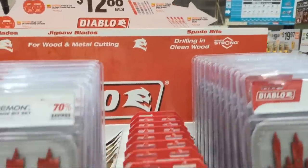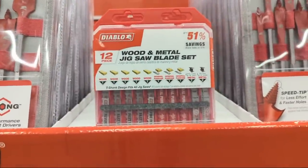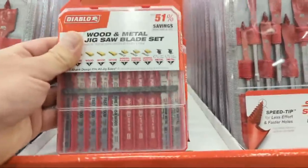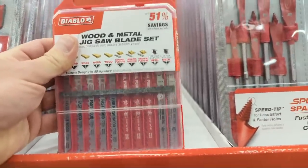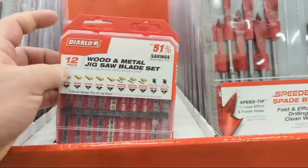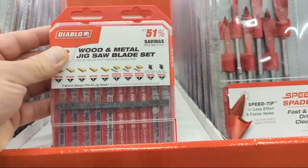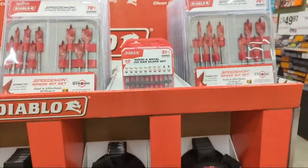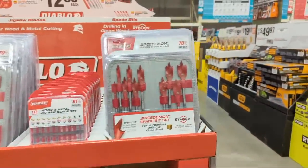You'll also see they have the wood and metal jigsaw blade set. I have these. I've been putting them through their paces with my jigsaws. I bought them last year and this year. Got to tell you, love these. Awesome, awesome price. Also, they have the Speed Demon.